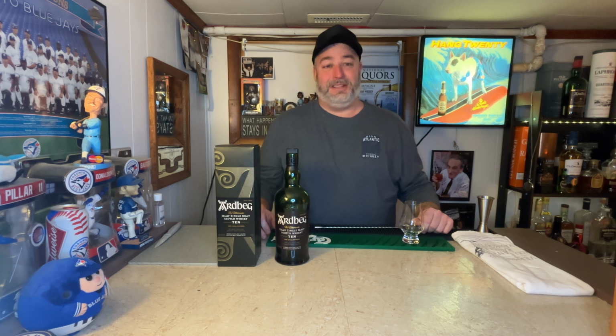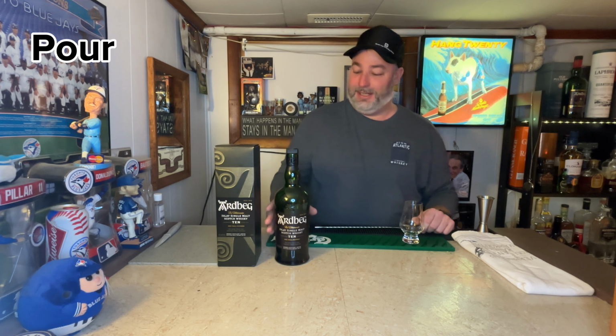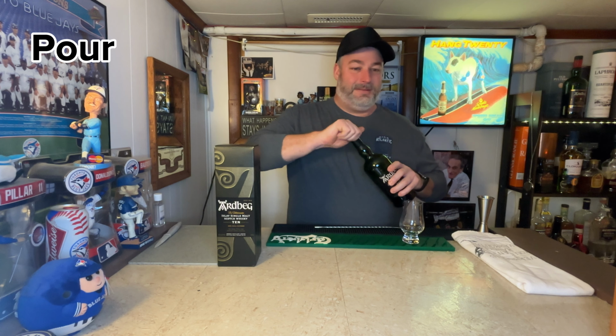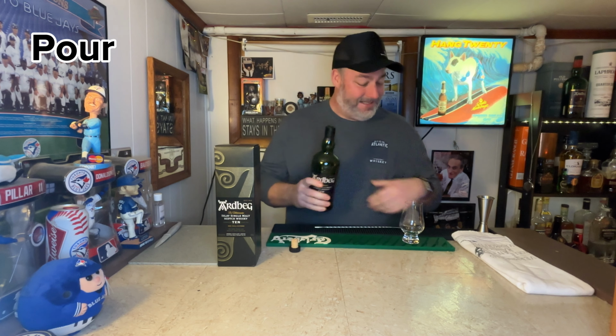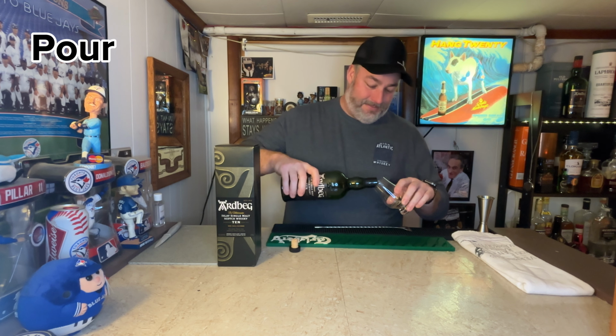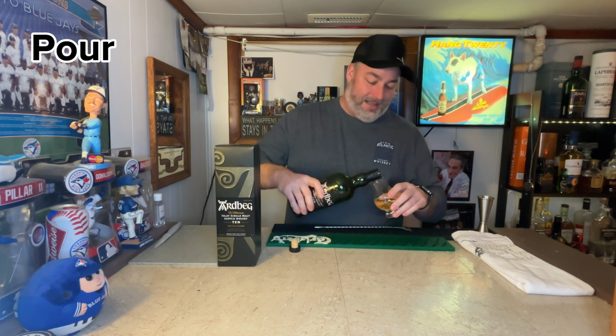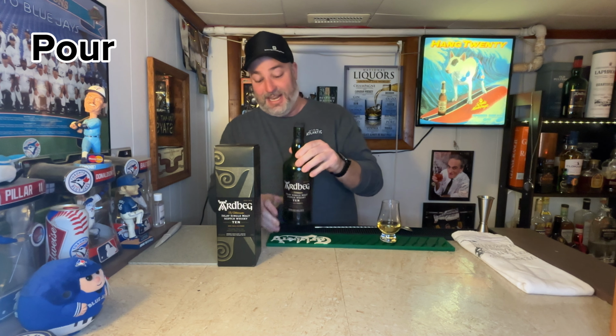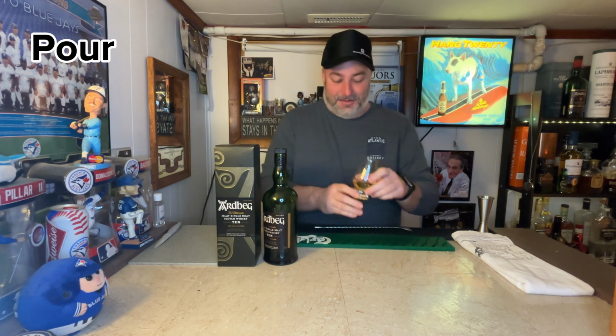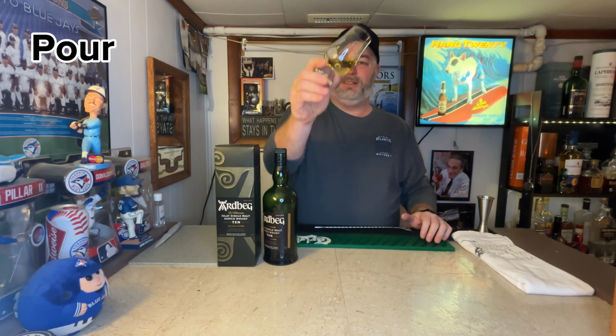Let's get on to the pour here and take a look at the liquid in the bottle. Always get a good cork pop off them. Oh yeah, very good. So you can see right away with the ex-bourbon cask maturation only, and then the 10 years as well, that there's not a whole lot going on from color there.